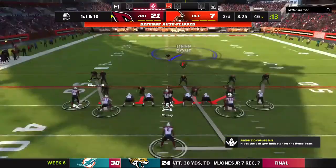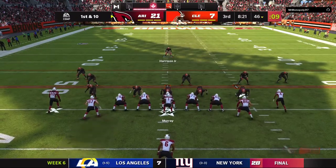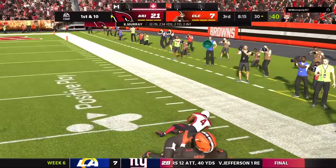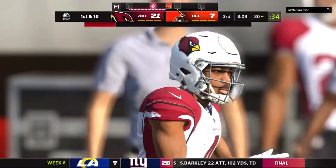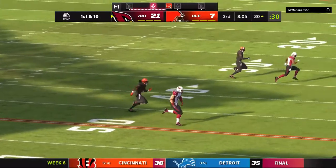A big hitter to start the drive has him up near midfield here for first and 10. To throw, it's Murray. And he will find the rookie from Purdue. That's Rondell Moore. He's got this to the 30 before being taken down. 24 yards the gain there. Another first down as well.